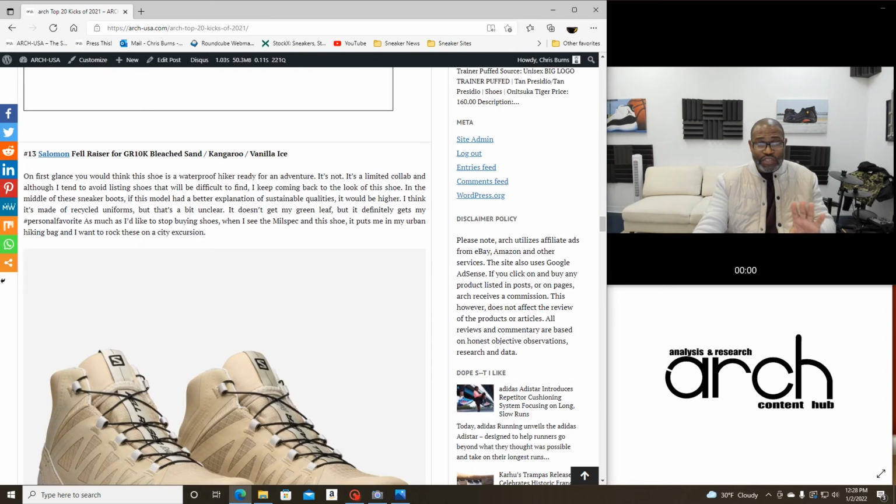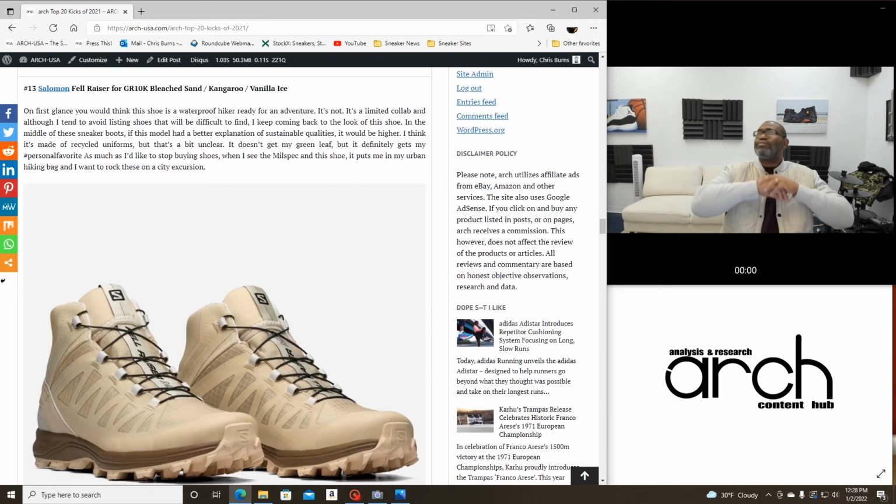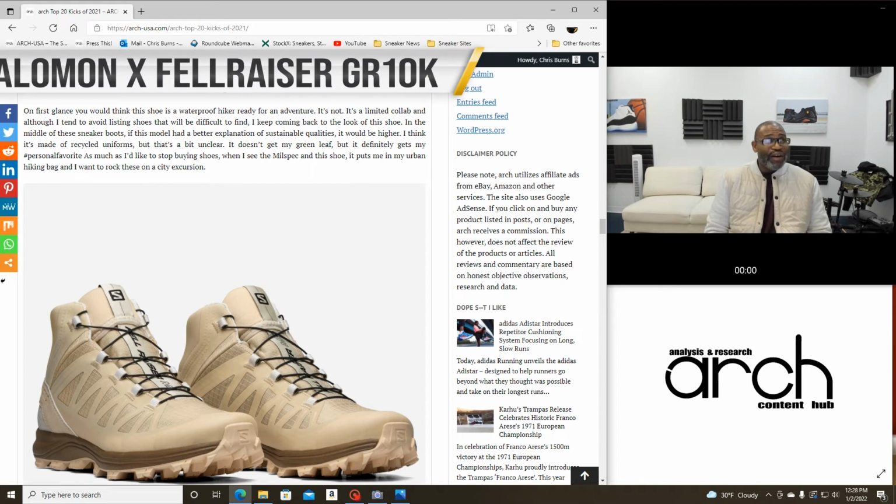The number 13 shoe is from Salomon. Probably doesn't show up on anybody else's list. They are kind of a company that's being more hyped now, but it's the Fellraiser.